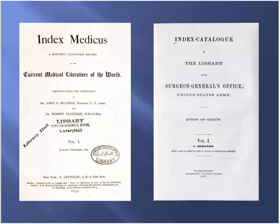The other thing I should point out, if you look at the publisher, in the Index Medicus volume on the bottom, it's a private New York publisher. Index Medicus was not a government document the way Index Catalog was, which led to some amusing things because for a long time, Index Medicus and Index Catalog used different indexing terms.